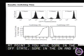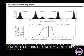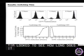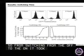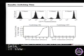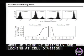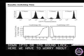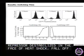From a kind of device characterization, you also want to look at the dynamics, temporal dynamics, which include the switching dynamics. So in this case, Tim was able to look to see how long does it take for the system to switch. These are all on high copy plasmids, so about 80 to 100 copies in each of the cells. So from switching from the off to the on, it took about 6 hours for full induction, which is captured here as well as shown up here in flow cytometry data, whereas it only took about 20, 25 minutes for the off state. So here we think we basically were looking at cell division dilution effects of the lac-bound IPTG or IPTG-bound lac, whereas here we just had to worry about essentially having the lambda repressor basically destabilize in the face of heat shock, fall off the promoter, and allow then the machinery of transcription and translation to come on.